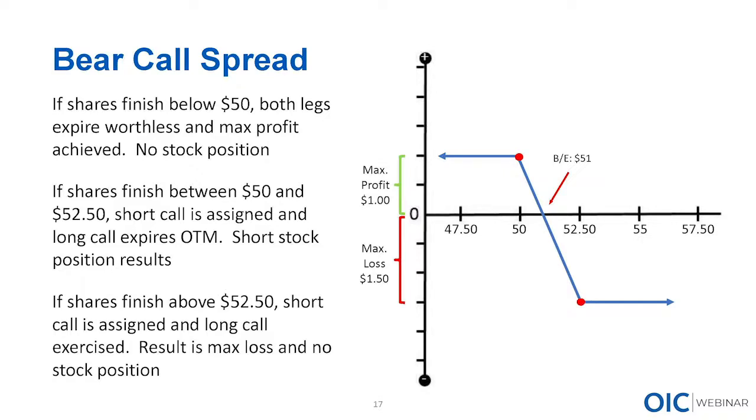So let's assume this is at expiration. If shares finish below $50, both of our legs are going to expire worthless, which as option sellers, that's what we're looking for. And we achieve our maximum profit. Remember that maximum profit was $1, the premium that we collected up front. And we've got no stock position, meaning that we're not long or short on the underlying at expiration.